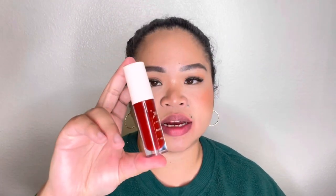The next product I have in here is from Colourpop. This is their Luxe Velvet, and I have it in the shade Big Bang. This is one of my favorite liquid lipsticks from Colourpop now, and I cannot stop using this one around summer.